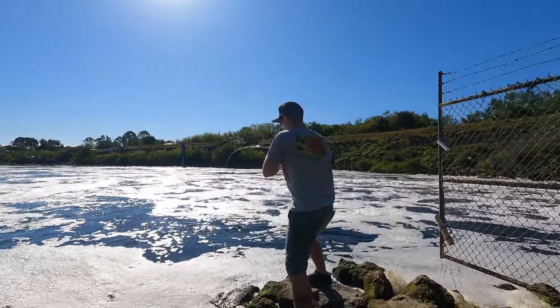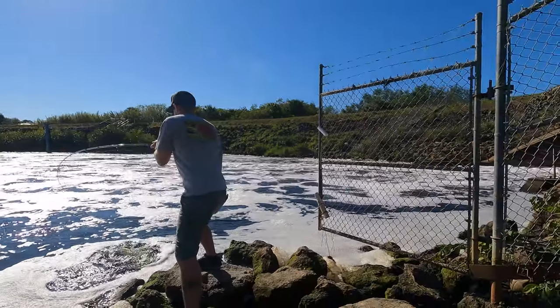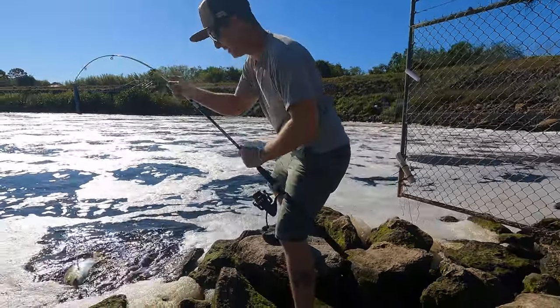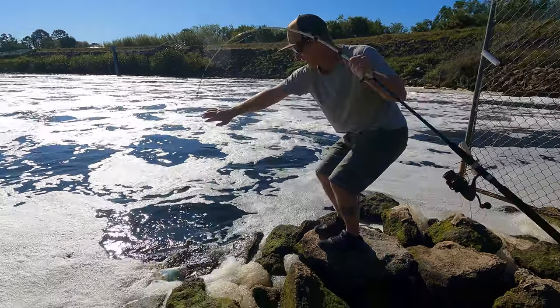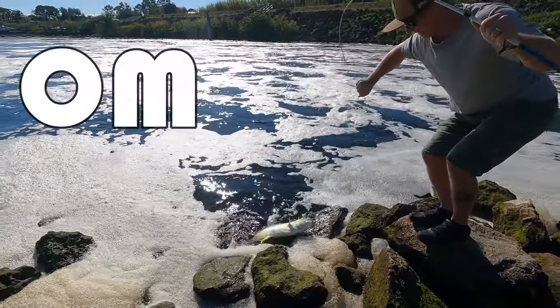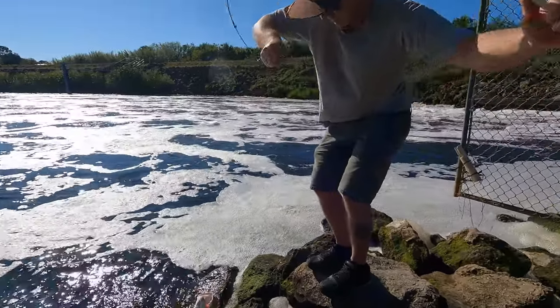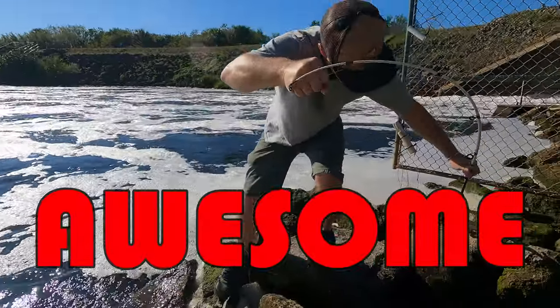My dad just caught a huge jack. Or I hooked it, but Sage hooked him. He was just about to pull Sage in, so I had to help out. Look at the size of this jack. OMG, you guys. That jack is awesome.